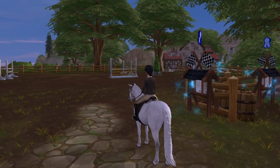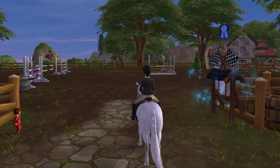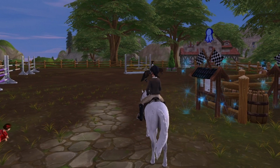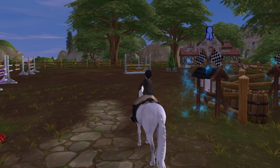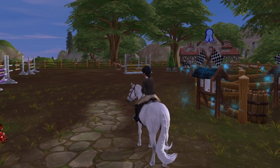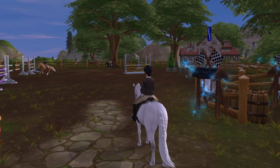We are on deck. We are next up. This rider is just about halfway done now. They just got done with the third jump. So we're just waiting for them to finish, and then it'll be our turn.